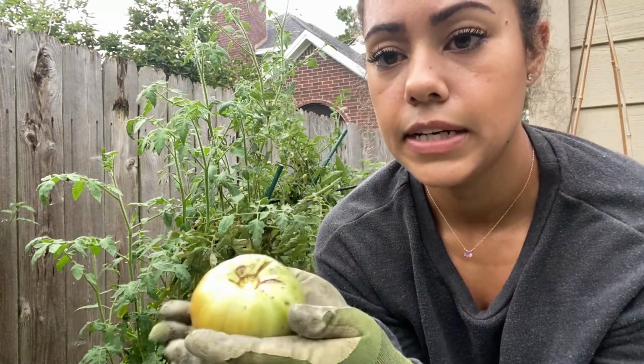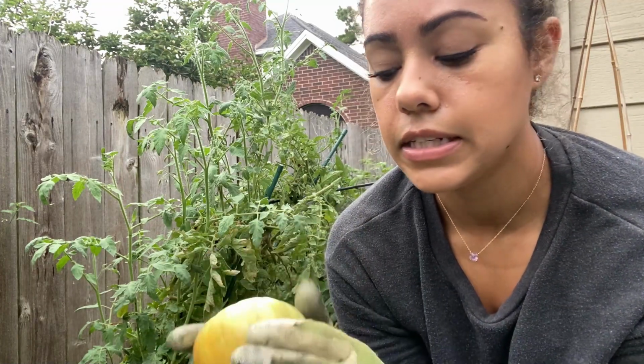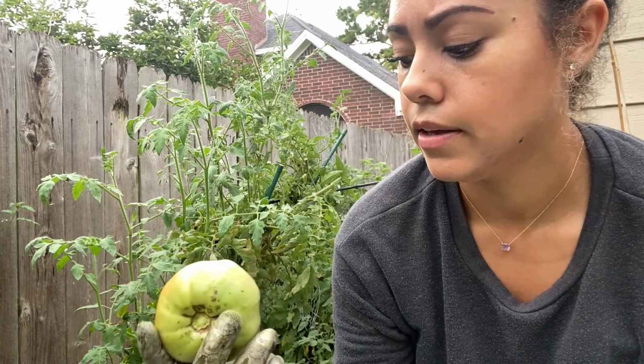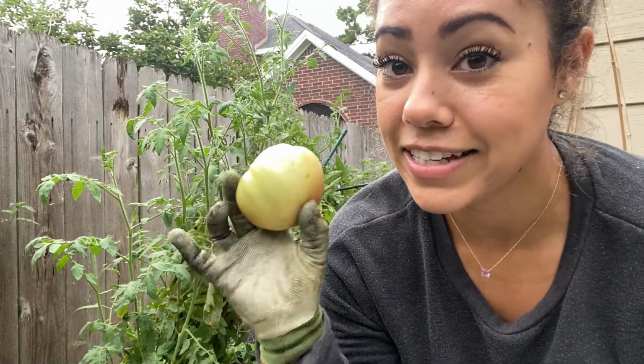But if you can wait till you know it's the right size to harvest, or if you just see a blush of color, you can bring them inside, you know, in case you're having tons of rain. Like this one, no splitting because it wasn't super ripe. Or if you just have pests that are attacking your tomatoes when they're turning red, you can bring them inside. So keep that in mind.